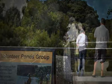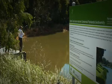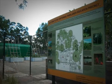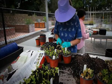Centennial Parklands has quite a problem with carp, the exotic species of fish that we have here. We're doing a carp removal program where we're trying to reduce the amount of pest species in our ponds, and then we're replacing them with a native species of bass. We have a number of educational initiatives and programs set up to promote what we believe is best practice here in the parklands of reuse of stormwater.